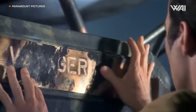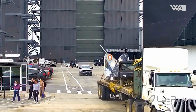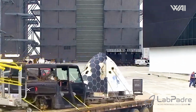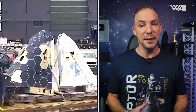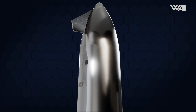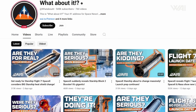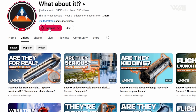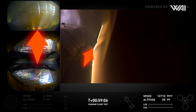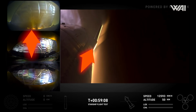This wasn't the only odd piece of ship spotted at Starbase. On the 4th, we saw multiple trucks leaving the Star Factory with parts on top, including a pair of flap aero covers. Interesting. These could just be for scrapping, but that seems very unlikely given the condition these parts were in, so it is possible they could have another purpose: testing. We know that SpaceX is re-evaluating using an actively cooled heat shield. Check the latest episode for a detailed look at the topic. Locations like the flap hinges and aero covers are the most likely to receive this upgrade due to their bad habit of evaporating during re-entry.